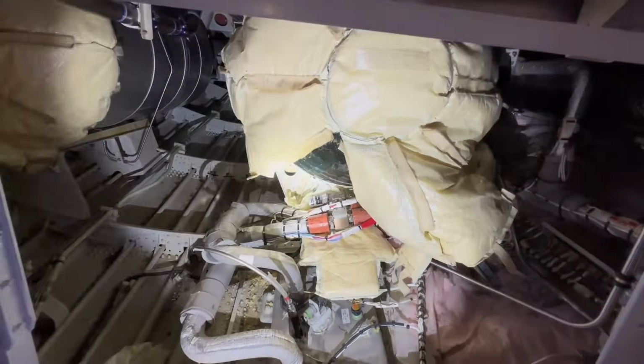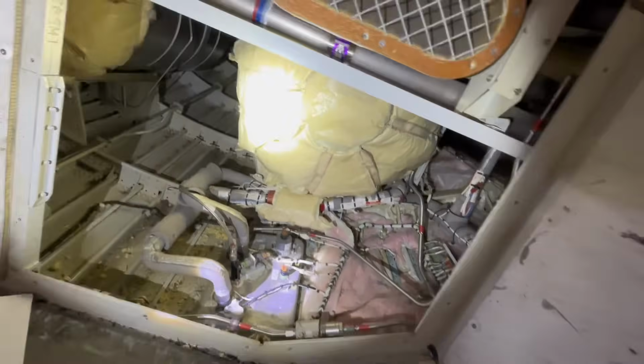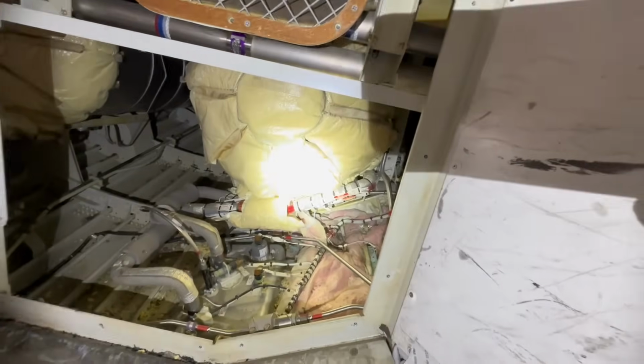There you go. Anyway, wait for the service and then we'll close the valve. That's it. Close the panel. Fun.